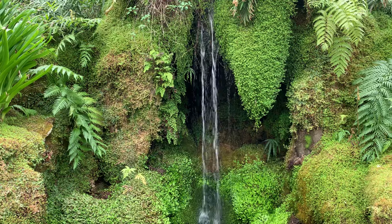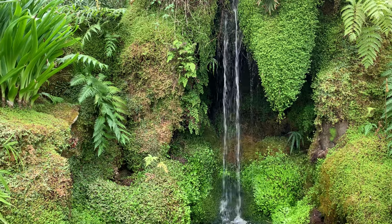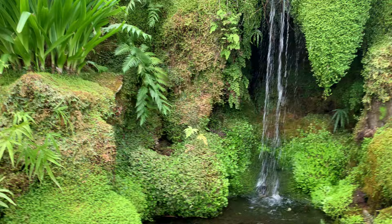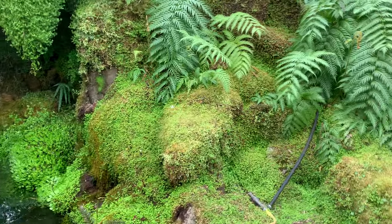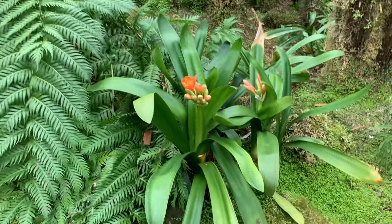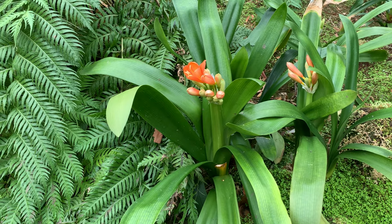I'm in the Fernery at Tatton Park. Mosses and ferns. They've been around an awful long time and they fascinate me. They're easy to pass by. And something like this will catch the eye.